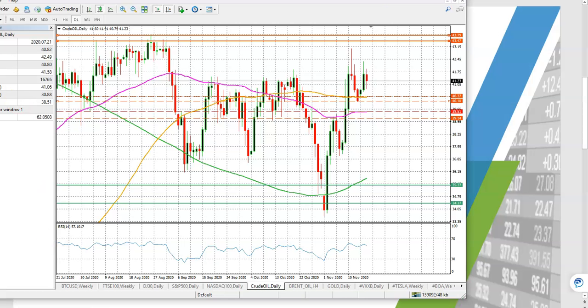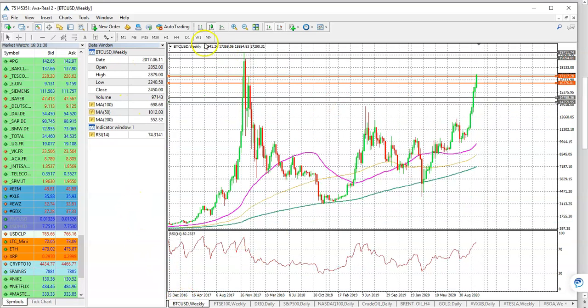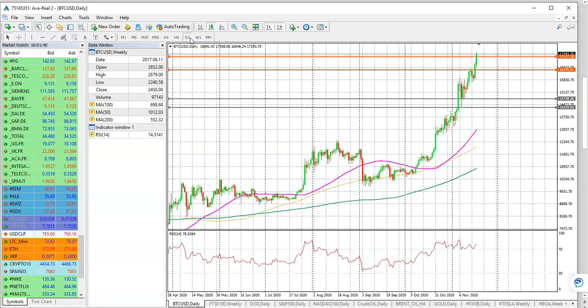Now, let me bring out the MT4 platform. What we're going to do is go through this MT4 platform, as well as the Bloomberg platform, where we're going to see the price levels.